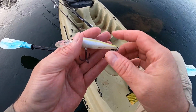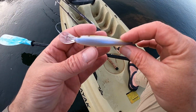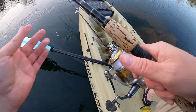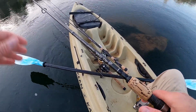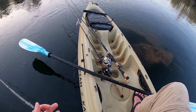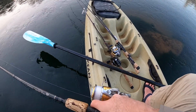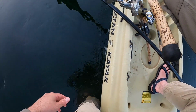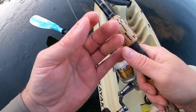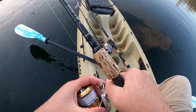This, I believe, is the chartreuse shad color, and it's just a Pointer 78. It's a good bait, and I'm not really fishing deep water. The reason I like the deep version is because I can get it down, and when I'm fishing a specific area or a target like a bedrock outcrop, I can crank this thing down and get it where it needs to be. I'm fishing current here, so the bait needs to get down quick to where the fish are holding in this current. So that's why I like the deep version. I can just get it down in front of the fish in this current a lot easier.